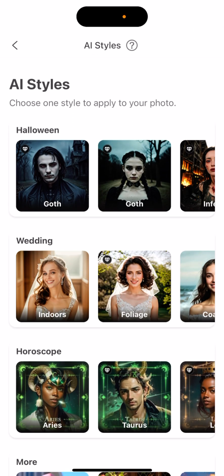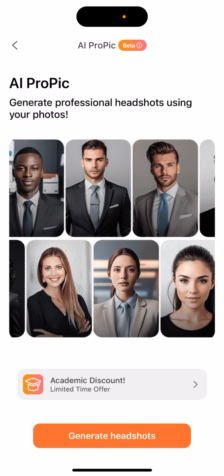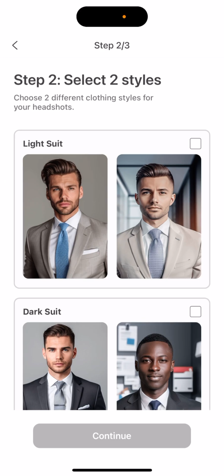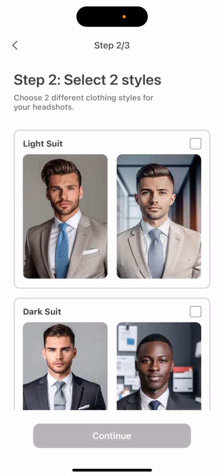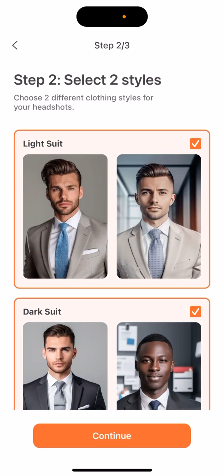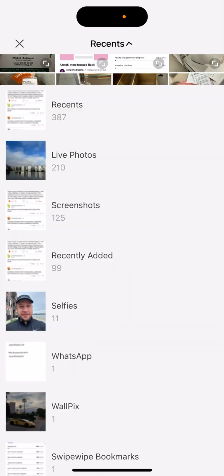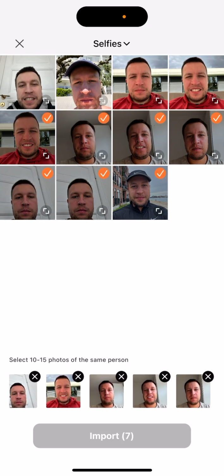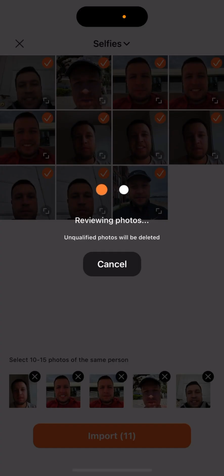There are all of these AI filters as well, which you can apply. And then there are some AI headshots. And then you just select your identity, then select styles. I don't know if this app also offers this AI headshot filters. And then you just need to select 10-15 photos. Let's see, this is just an example. Okay, and then you just need to import those.